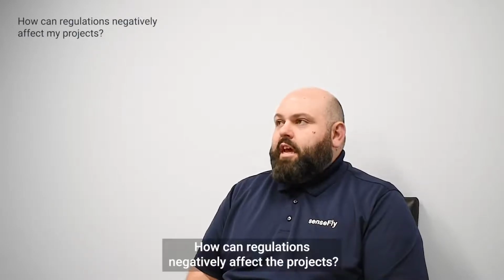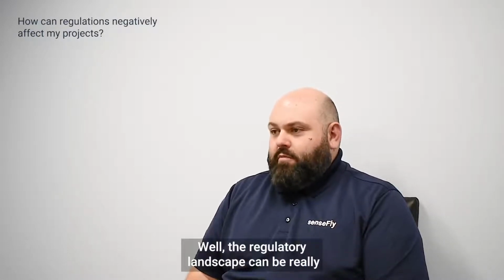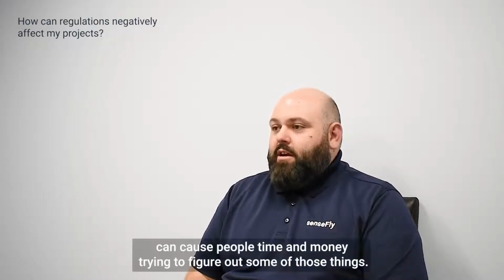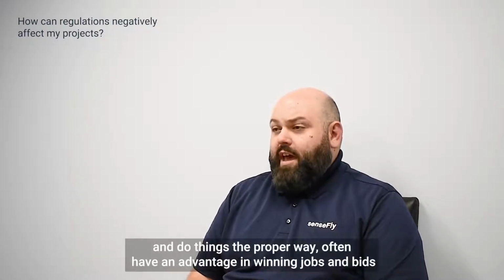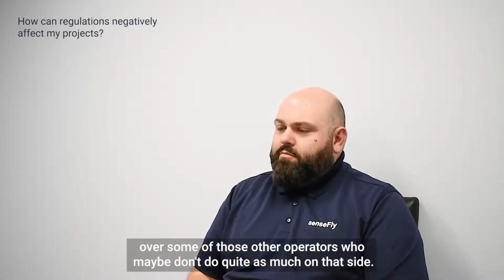How can regulations negatively affect the projects? Well, the regulatory landscape can be really complicated, convoluted, tough to figure out. And so that right there can cost people time and money trying to figure out some of those things. On the flip side of that, we've seen that operators who are compliant with regulations, who take the time to follow the rules and do things the proper way, often have an advantage in winning jobs and bids over some of those other operators who maybe don't do quite as much on that side.